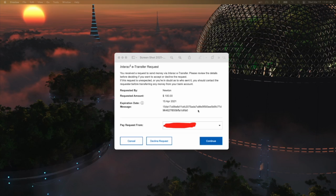And again, just like a message for their own records. And then you hit the drop down menu to choose which account you want it to come out from, and then hit continue, and you just finalize it, and that's it. So everything is pretty much automated for you. It's all done super easy.